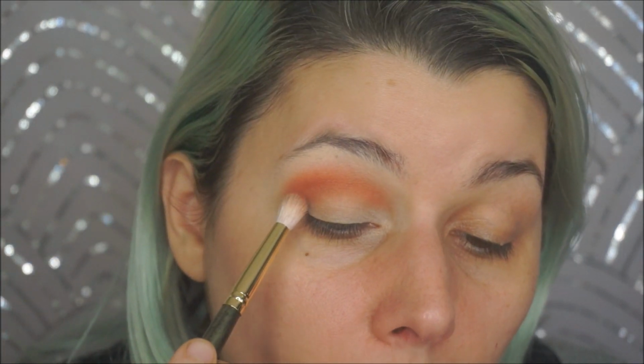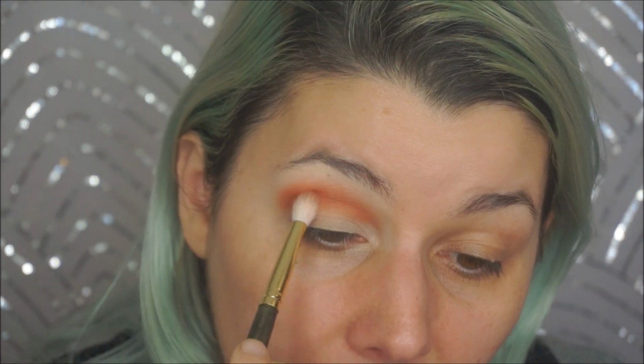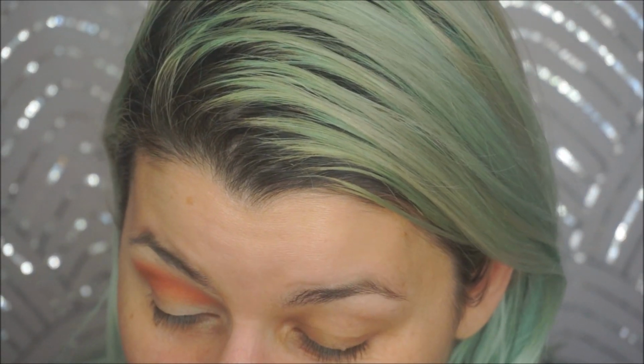I'm using my Smith brush, the 230. I can usually do a good amount of work on my eye with this. It's really good for blending and crease work. And it is one of those kind of hard, rough bristle brushes. You just have to use a really light hand. Like my only thing about this kind of color scheme, I feel like a lot of all this is gonna end up blending all together.